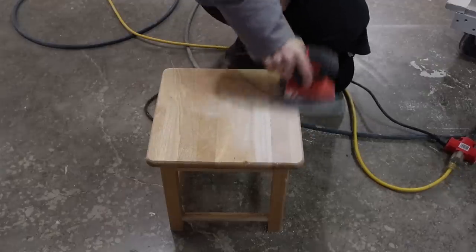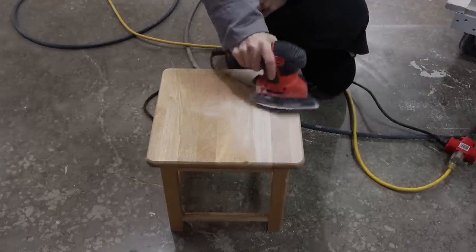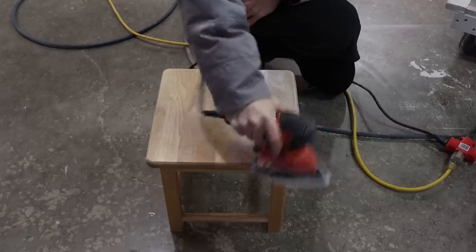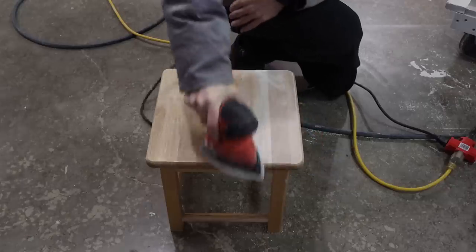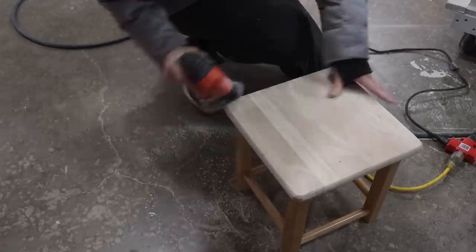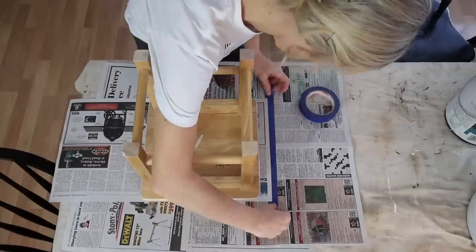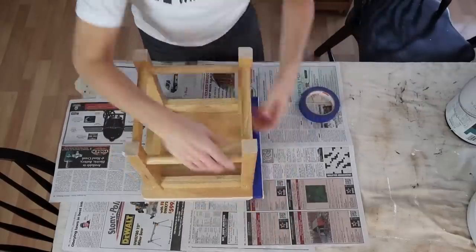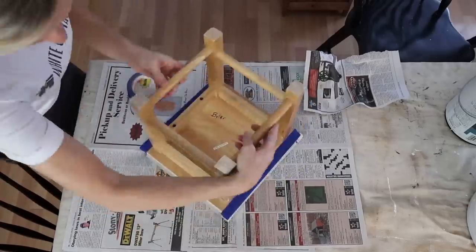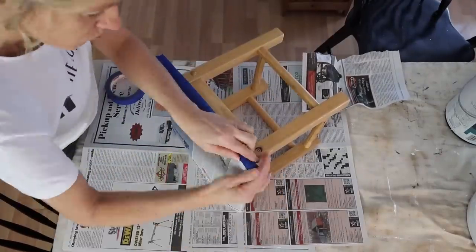I started sanding the top here and was so impressed to be able to get that yellowish finish off. It turned out to be a nice natural color of wood underneath. Initially, I thought I would use spray paint to paint the legs and the skirting part of this bench. So here I'm masking off the top. And I later decided to actually brush some paint on so I really wouldn't have had to do the masking.